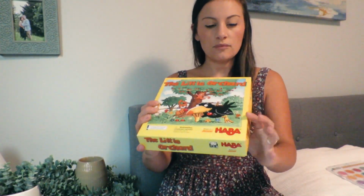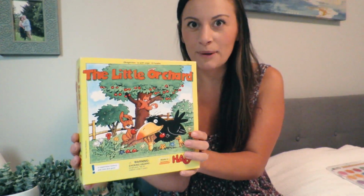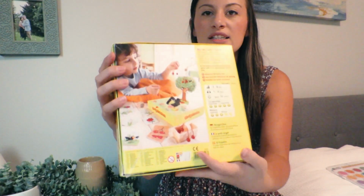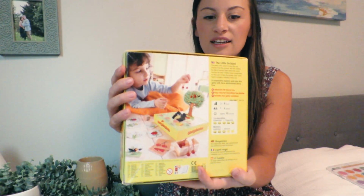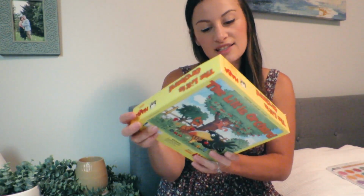Oh, one more game. And it shows, okay, this isn't like a typical learning game, but it's Little Orchard, the Hobbit game. They will play this back and forth, back and forth forever. It's so fun. And I don't mind playing it with them a million times because it's fast and it's easy and it's a cooperative game. So there's not a winner and a loser, which I think is important at this age. They're just playing together and they're building their brotherhood.